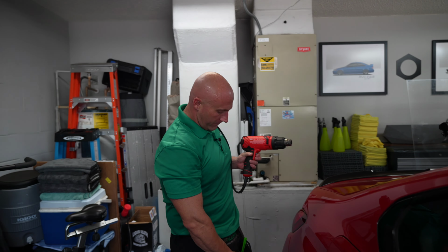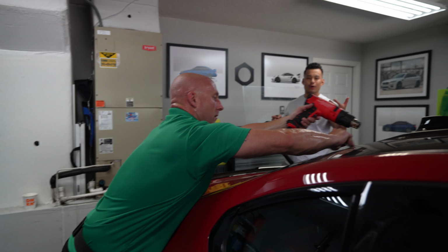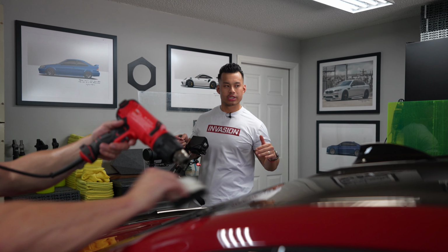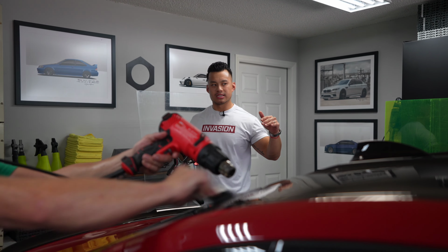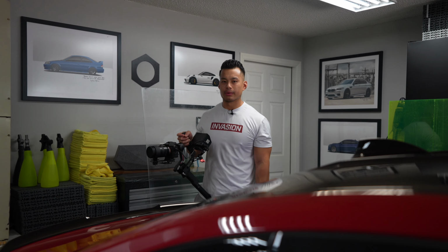What I noticed when taking photos, because I'm big into social media, is that with the 70% front windshield, it allows me to see that it is tinted, but not overly darkly tinted. And I don't want that. That's too much attention from the wrong people anyway.